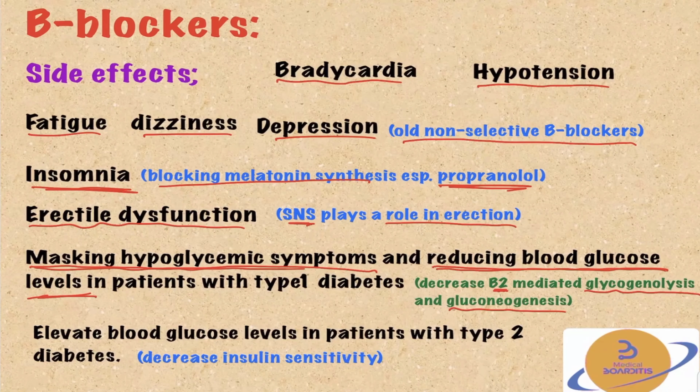Masking the hypoglycemic symptoms, because patients with hypoglycemia will develop symptoms like tremors and anxiety and irritability. These manifestations will be blocked by the beta blockers. So we have to be careful in using beta blockers in patients with type 1 diabetes.